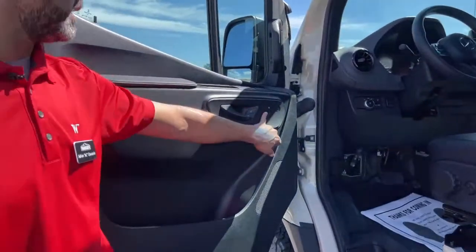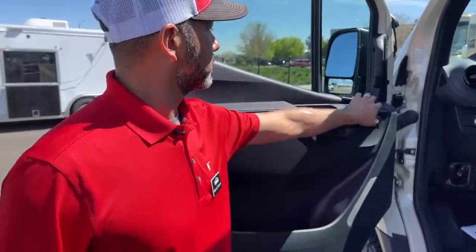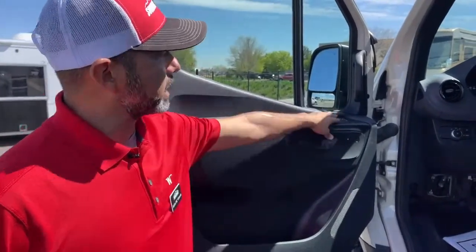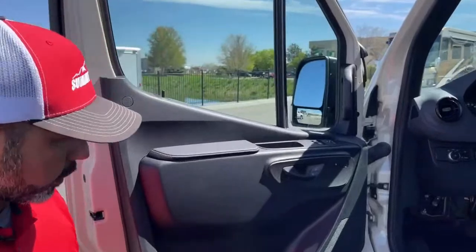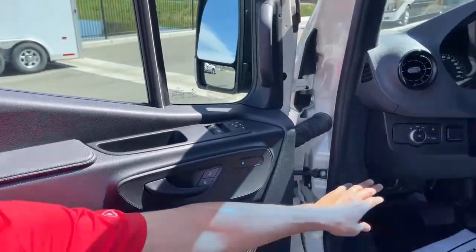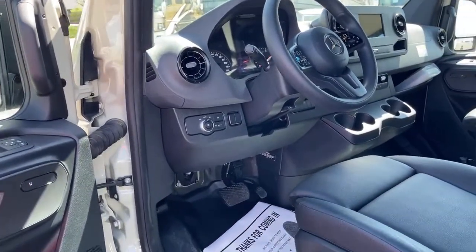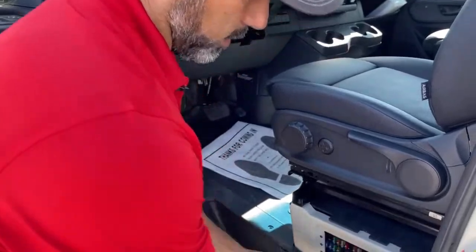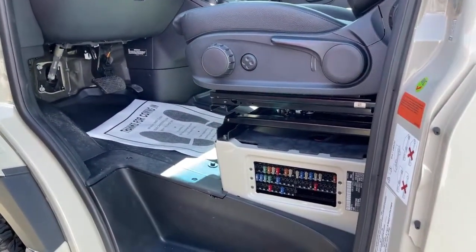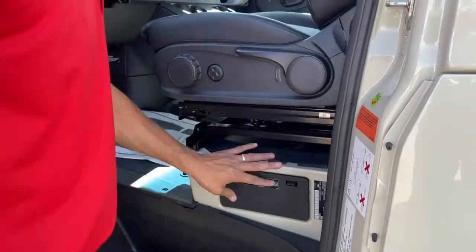These seats are heated. You got power door locks, power mirrors. So all your controls are right here, really easy to get to. There's your lights. You got fuses right here on the side. Remember, if something goes out, always check your fuses, breakers. Always check your power before you start panicking.